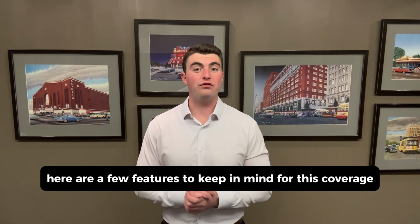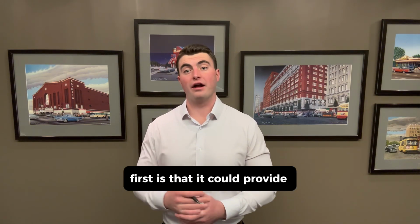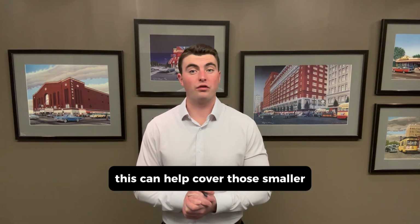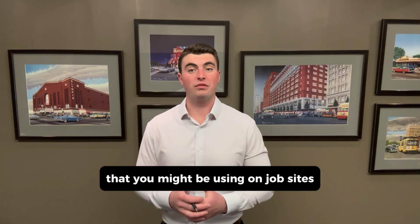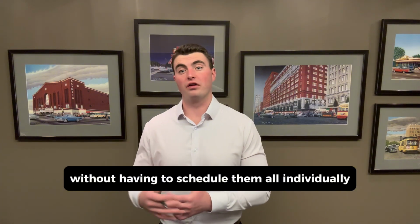Here are a few features to keep in mind for this coverage. First is that it could provide blanketed equipment coverage for small tools. This can help cover those smaller, more basic items and tools that you might be using on job sites without having to schedule them all individually.